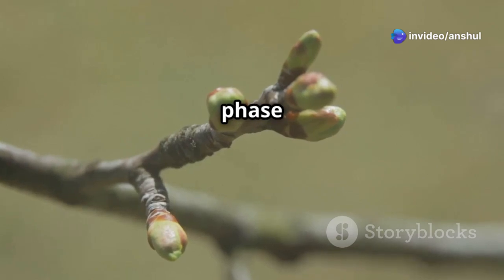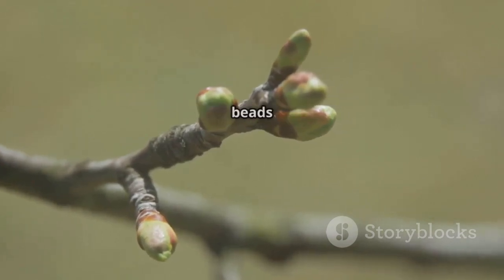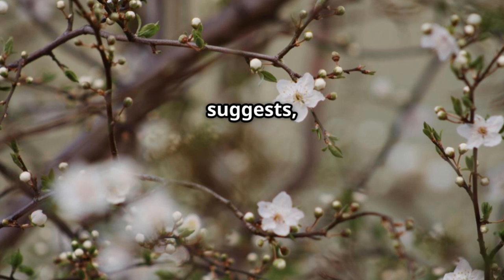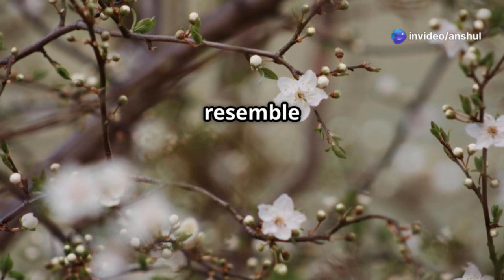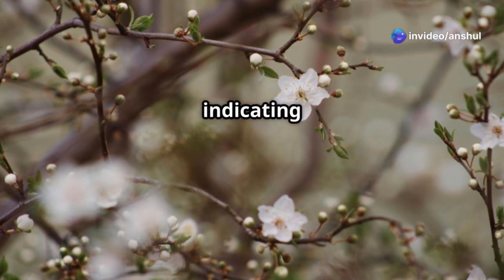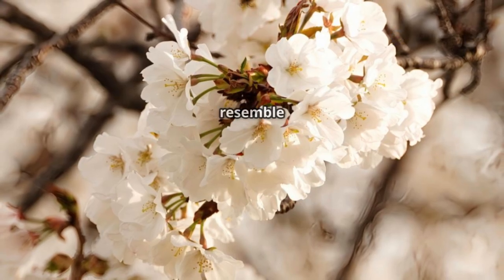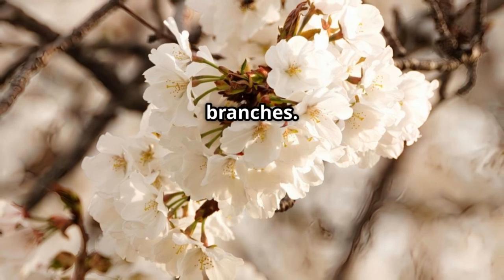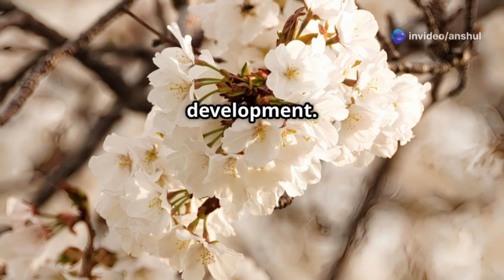This is the initial phase where the buds are small and green, tightly closed and resembling tiny beads on the branches. As the name suggests, the buds are small and green at this point. They are tightly closed, indicating the very beginning of the blooming process. This stage is crucial as it sets the foundation for the subsequent stages of development.